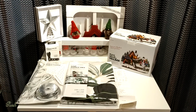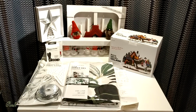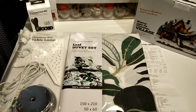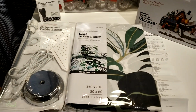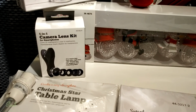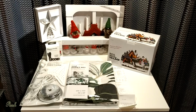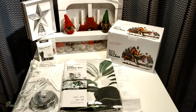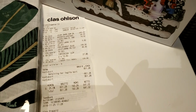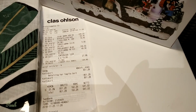Hey guys, this I bought from Clas Ohlson. Some Christmas decoration, quilt cover, double bed, 1 star, and camera lens for mobile. And all item cost is 801.28 SEK.